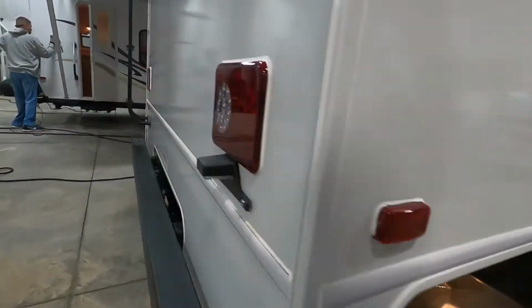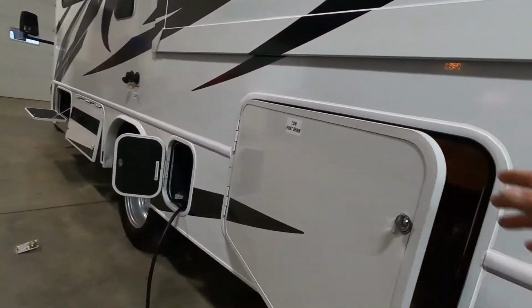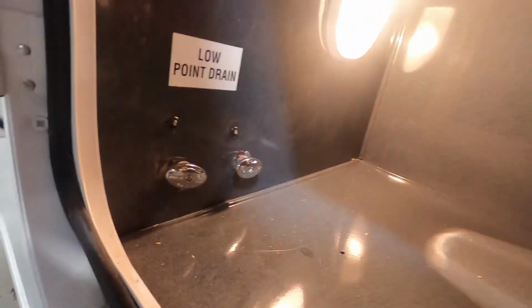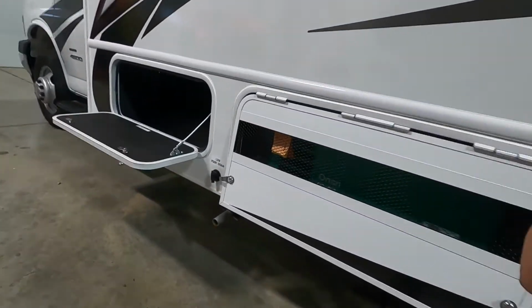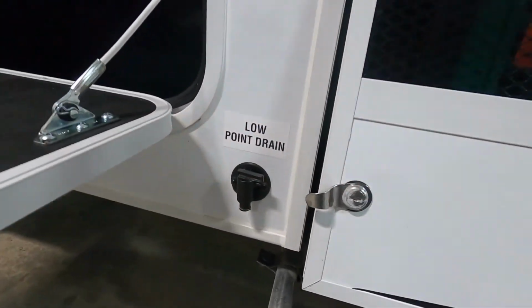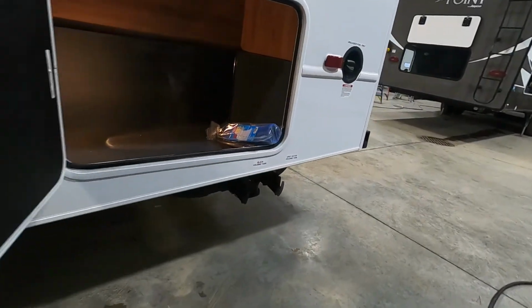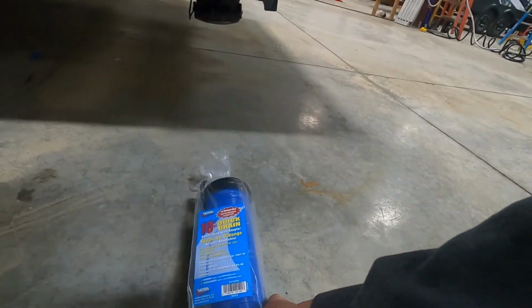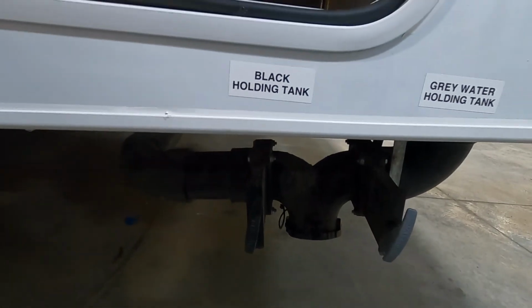Go ahead and unhook our cable. Unhook our power. Come here to the low point drain and open these up. If we're using potable water, we'll come up and open this low point drain up and head on up to the dump station. And at the dump station, you take the 10-foot hose from your convenience pack, put that in there, and we're going to first pull our black holding tank.